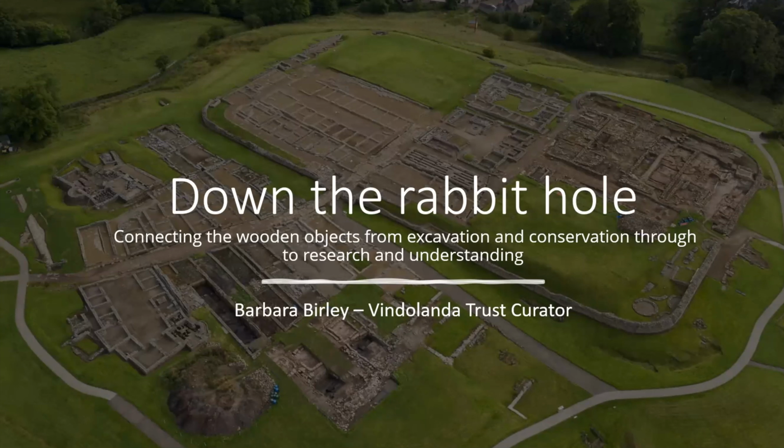I've called it Down the Rabbit Hole because when I first started out at Vindolanda, I've always been interested in small finds, and I wanted to research the artifacts that we have, but I never thought in my wildest dreams that I would be a Roman comb specialist, which is what some of tonight's talk is going to be about.